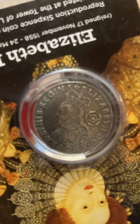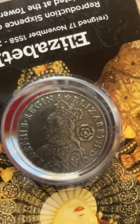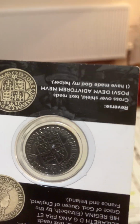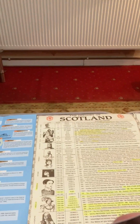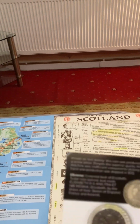I have to turn it upside down here to let you see the bust of Elizabeth, as you can see. And I'll also show you the inside. And that's the back, the reverse of the coin. So it's great to have this. And as I say, I picked this up in the Tower of London. And I'll just read a few of the inscriptions to you.